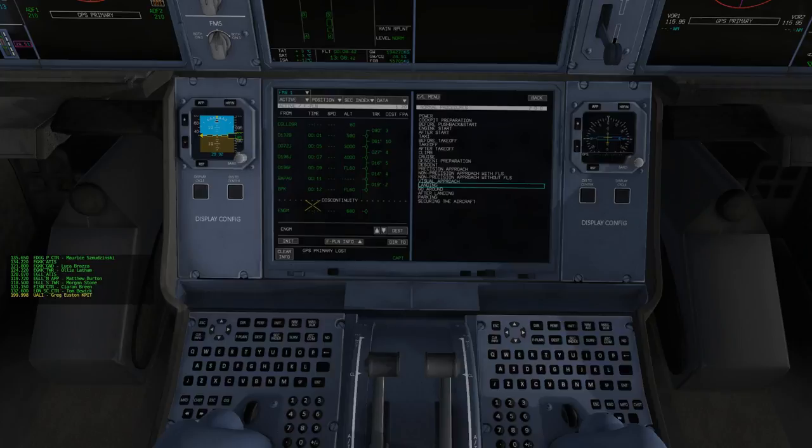Yes, sir, sorry, good afternoon. Scandinavian 527 Heathrow Tower, hello. Runway 09 left, clear to land, the surface wind 100 degrees, 5 knots.